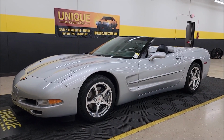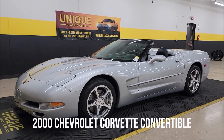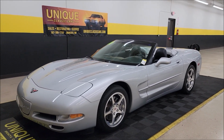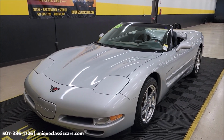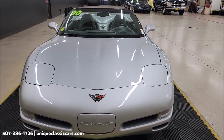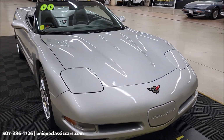Alright, C5 time here at Unique Specialty and Classics. This one's a 2000 Chevrolet Corvette convertible. Actual mile car, just a little over 71,000 on it. Sebring silver, ebony interior. Of course, nicely equipped: power steering, power brakes, AC blows cold. 5.7 liter LS1 underneath the hood. Automatic with overdrive transmission.